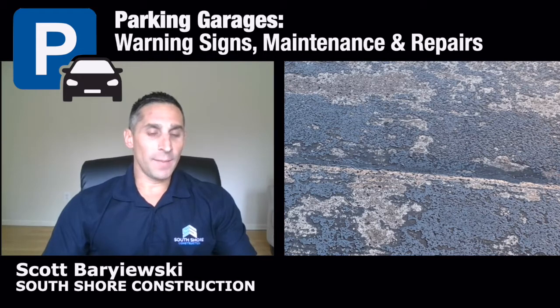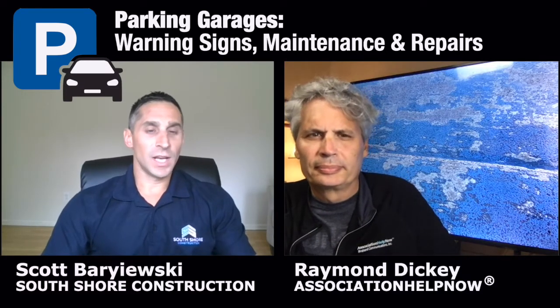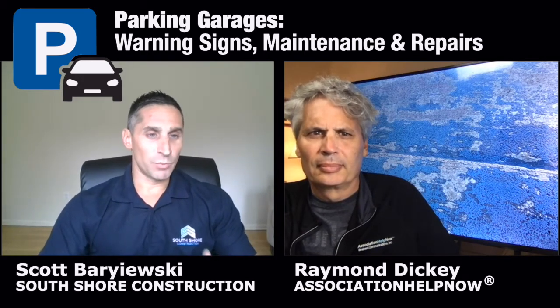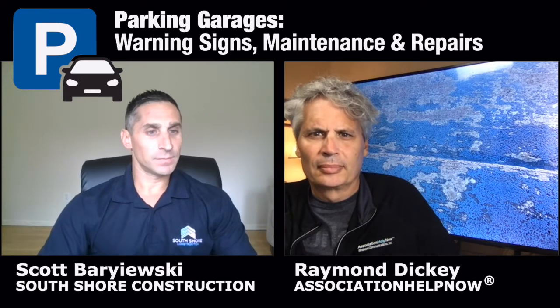But what happens is over time, when it's not maintained, it's going to start to wear away. And so here you're seeing one that's been beat up a little bit. It's been weathered over years. Looks like maybe some snow plows have damaged it a little bit, and the cars are beating it up from just the abrasion of the wheels over time.